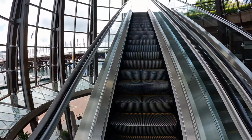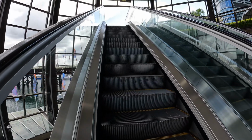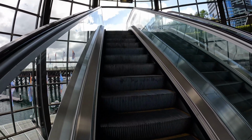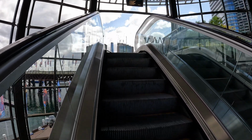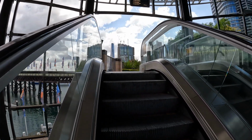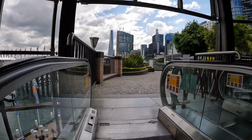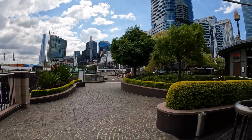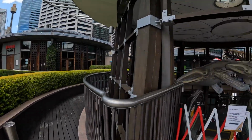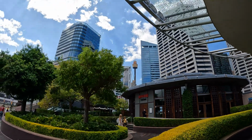Alright, the escalators are still working. I don't need to explain to you what happened just then. My sunglasses back on, so that's what's great about that set of escalators there. You can get straight onto the Pyrmont Bridge and Centrepoint Tower up there.